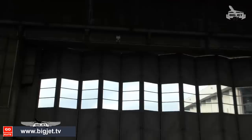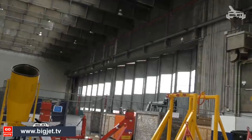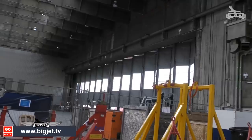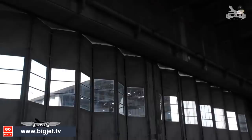So the original doors here. Now, if you're familiar with London Heathrow, you will know that on the southeastern side of the airfield are the maintenance areas for British Airways. The hangars out on the east side are still governed, and you cannot make any adjustments to them because they are part of English Heritage. So these old hangars are the originals. You can imagine the old aircraft being wheeled in here, big sliding doors.